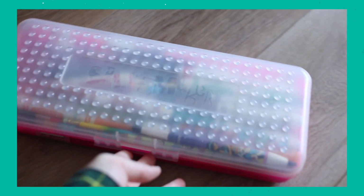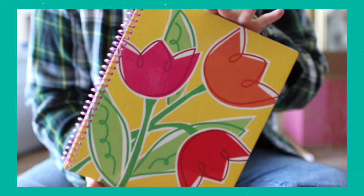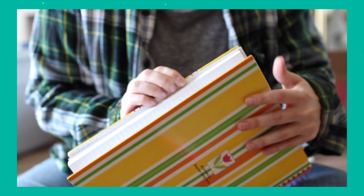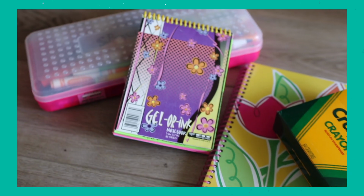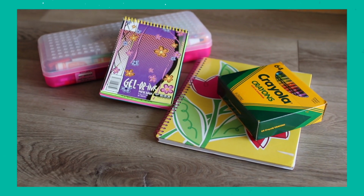So the next thing I do is I reuse my old school supplies, which luckily, and I guess unluckily, my parents kept a lot of my old school stuff. I found some old notebooks that had a ton of empty pages in them, so I ripped out all of the old stuff and I'm just using all of the brand new pieces of paper and markers and pens and all kinds of stuff because they still work really well.